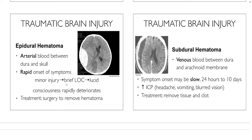So they're going to have a rapid onset of symptoms. It may appear to be a minor injury. It leads to a brief loss of consciousness. Maybe people thought it was a simple concussion, but then all of a sudden their consciousness rapidly deteriorates, and they may end up bleeding out and die. The treatment is to open up this area and remove the hematoma from there. So these are people who you pretty quickly know that something bad's going on and we got to act fast.